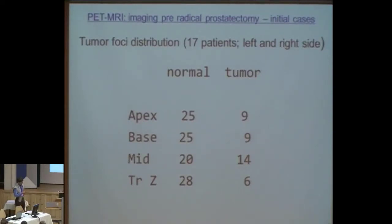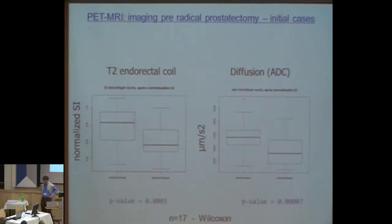We had to look at the tumors in the left and right apex for every patient, 17, left and right base, mid-zone, and transitional zone. And this made altogether 34 apex, 2 left and right per patient. So we had 9 apical tumors, 9 base tumors, 14 at the mid area, and 6 in the transitional zone. So that gave us quite a nice scan of the prostate. Excuse me. And then we analyzed those images that you see on MRI.